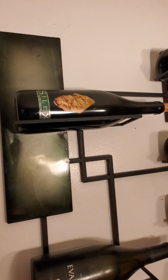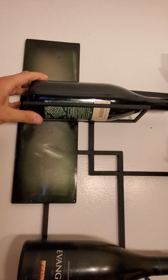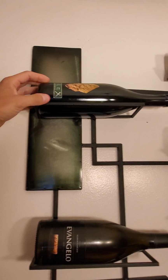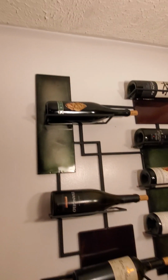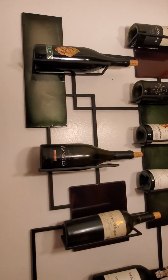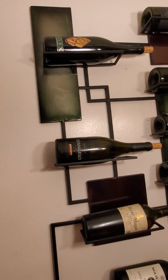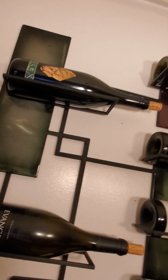So I'll start with the top left, which is Silex by Didier Dagenau, and this is actually made by Didier Dagenau. He passed in a tragic flight. This is a 2006, so it was one of the last ones I think he made. Very expensive Sauvignon Blanc from Pouilly-Fumé, aged in oak, so unlike any of the Sauvignon Blanc I've ever had, and honestly probably the best, but the price is pretty high and getting higher as those wines are pretty prestigious. His son, I think, took over as the head winemaker now.